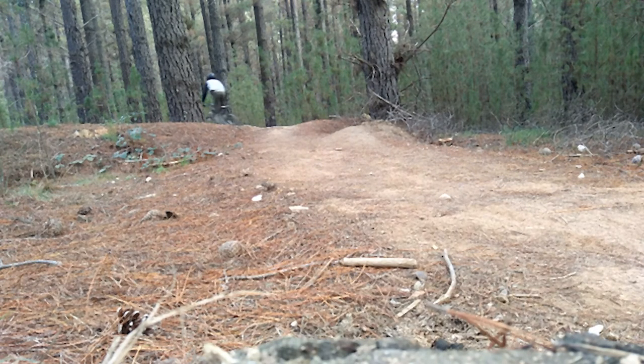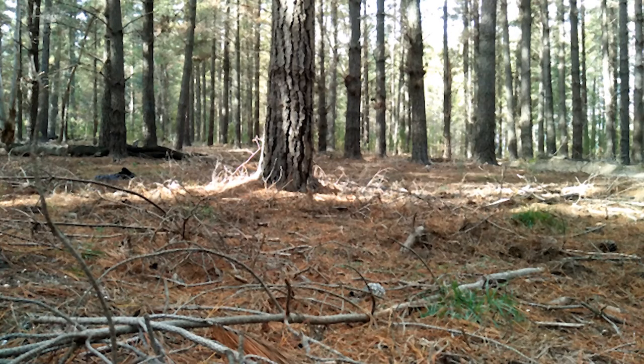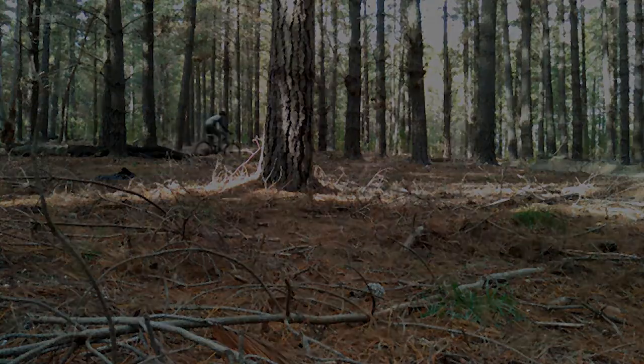Also, make sure you stick around to the end, because if you've never ridden these trails before, or you want to get a better idea of the trails, this will definitely help you a lot. And without further ado, let's drop in.